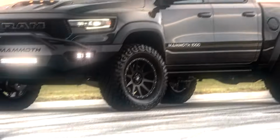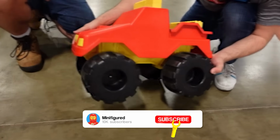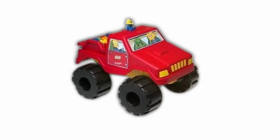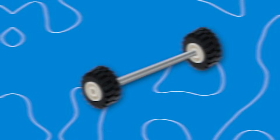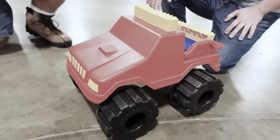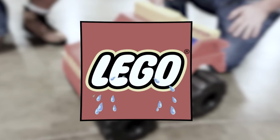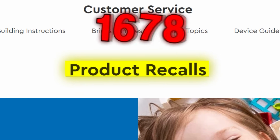You'd think a truck is only as good as its wheels, right? Well, not if you're talking about the LEGO Explorer Super Truck, which had a major problem with its wheels. Like, they just kept falling off. Imagine giving a kid this awesome looking truck only to have the wheels separate from the axles and roll away on their own. Not exactly the kind of playtime experience LEGO was going for. The issue was so bad that LEGO issued a full recall on the Super Truck set in 2002 and 2003. The problem?